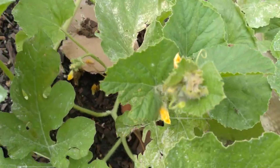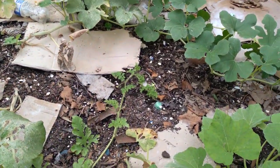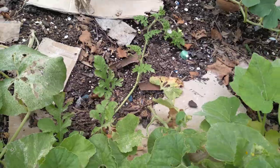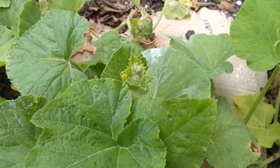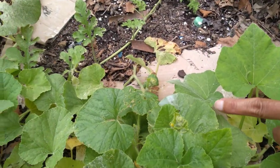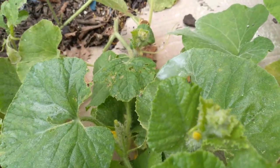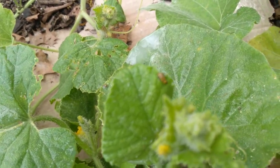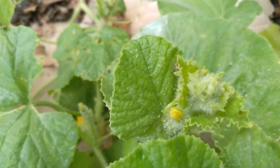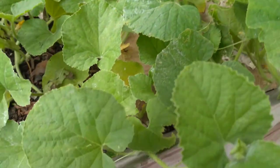Like I said, you see the flowers where they've been eating on them, and it's why they turn brown. I have cucumbers, I have melons, I have watermelons, I have peppers, I have tomatoes. They eat all that. They'll go through your garden and eat it all. So it doesn't matter which one is which.